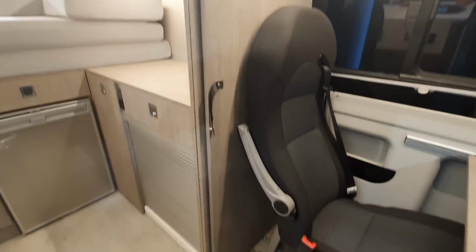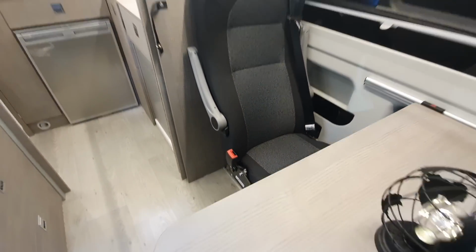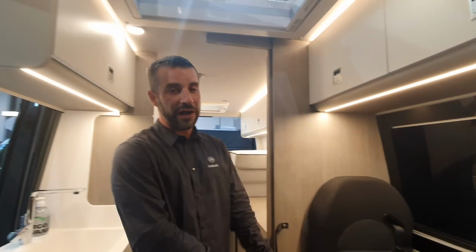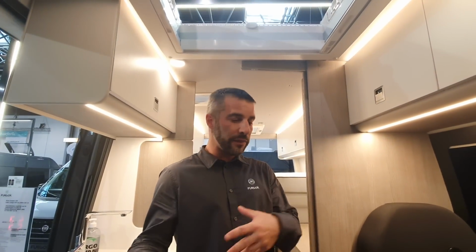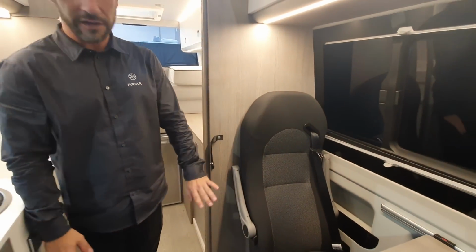Alright, so the first thing that stands out, there's only one seat here. That's a pretty good idea, and the one I'm building, I've also put only one seat in. And it is a removable seat, so if we need more space for storage, we can always take it off and leave it at home, okay?